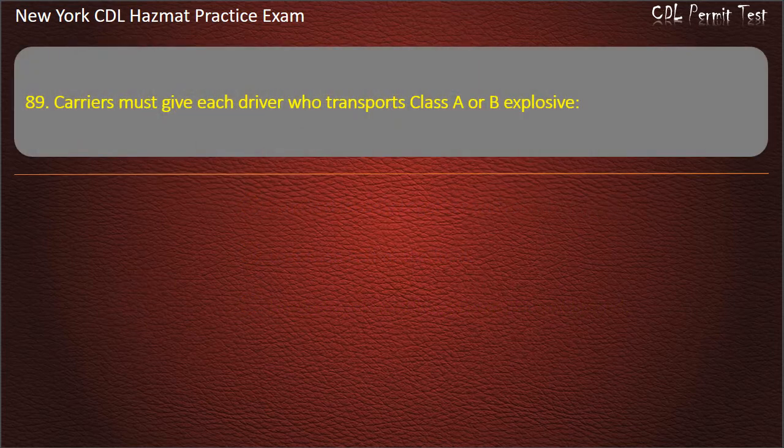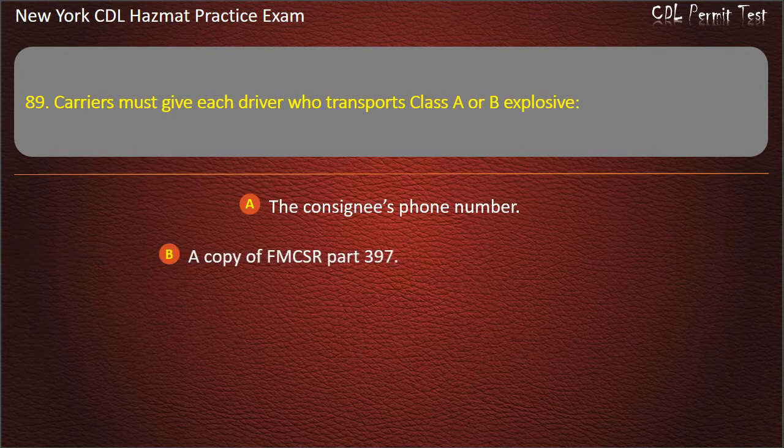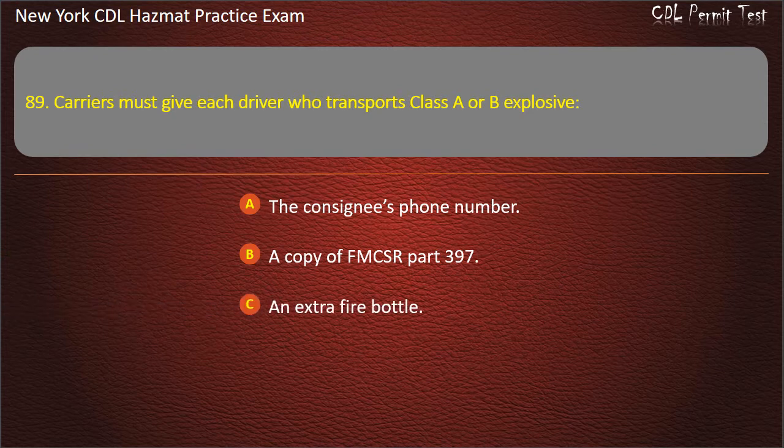Question 89. Carriers must give each driver who transports Class A or B explosives the consignee's phone number, a copy of FMCSR Part 397, an extra fire bottle. Answer. A copy of FMCSR Part 397.